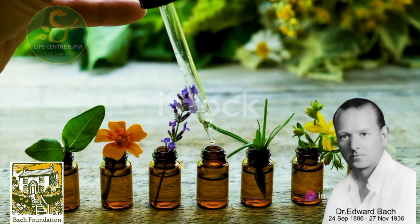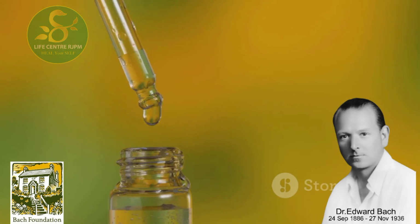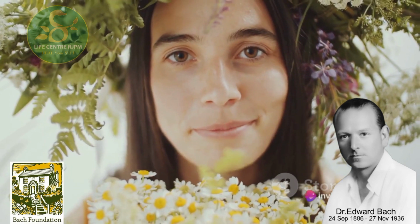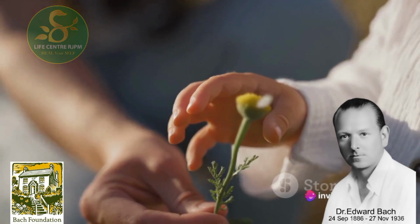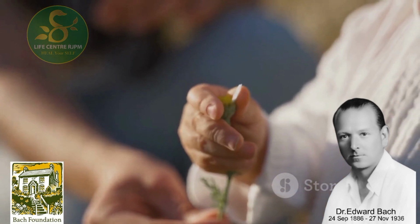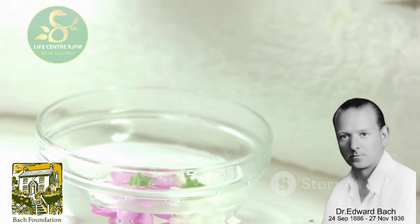Now on to the dosage. Bach Flower Remedies come in liquid form, available as drops and pills. The standard dosage is 4 drops, 4 times a day. The method of intake is simple. You can place the drops directly on your tongue. But if the taste isn't to your liking, don't worry. You can mix the drops into a glass of water and sip it at intervals.